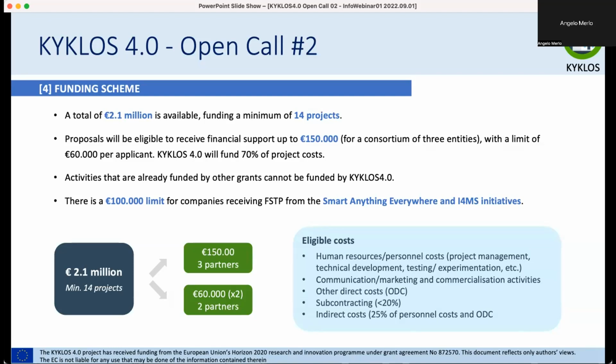150,000 euros for 3 partners, 60,000 euros per partner in the case of a 2 partner consortium. What are eligible costs? Of course, human resources, personnel costs, the actual implementation, whether that be related to project management, technical development, the testing, experimentation at the pilot facilities, etc. Communication, marketing, and any commercialization activities. Other direct costs you might have: if you have to travel to the pilot location, of course, that is covered. You can put that as part of your budget. That's perfectly normal.